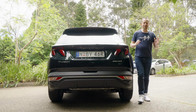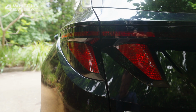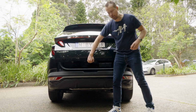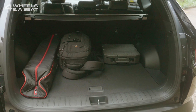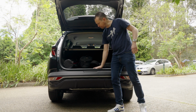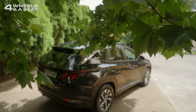The back of the Tucson looks just as good as the front, and in fact I think these rear light clusters look like a mix of a Mustang and a Range Rover. Underneath the tailgate here, which is manual, we have a 539 litre cargo space. Knock down the rear seats, you can expand that by a further 1300 litres. Cargo blind there, a nice flat floor making for easy loading, and underneath that a full-size spare tyre.